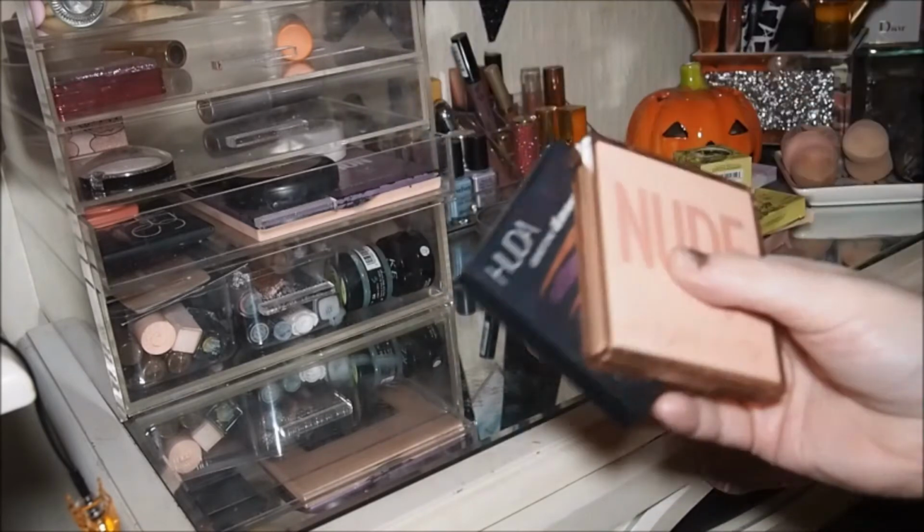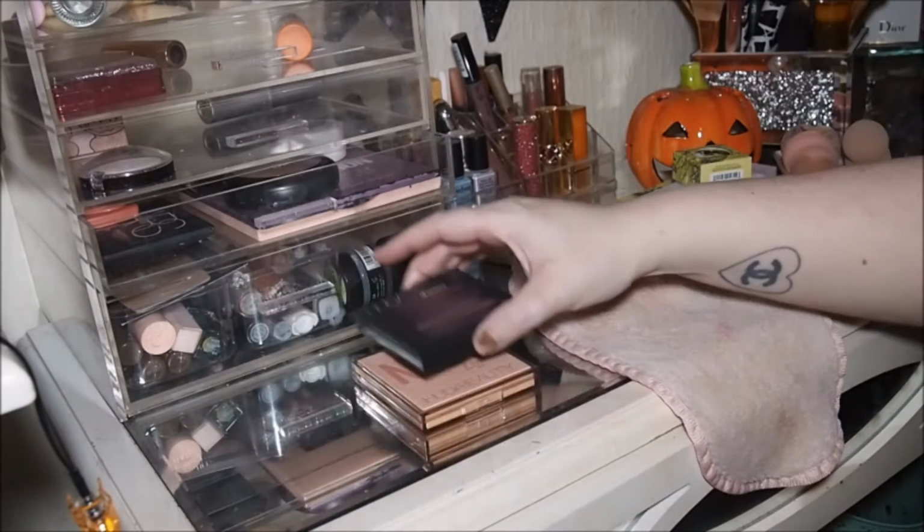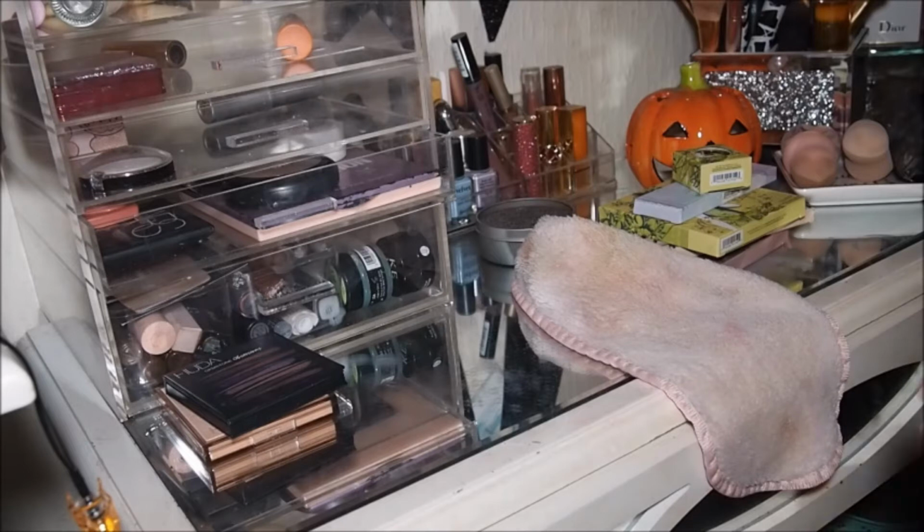So yeah, that's them. They stay in the acrylic organiser, so we'll leave them there, but everything else is going back. I'm going to pop everything back now, and then we'll choose some new products for the upcoming week.